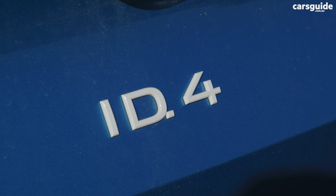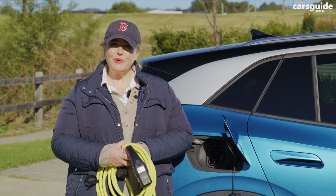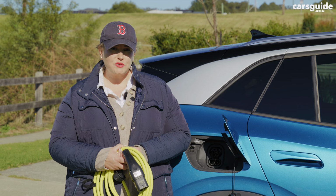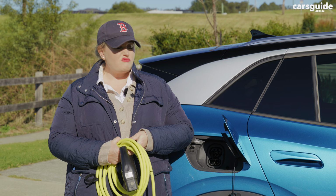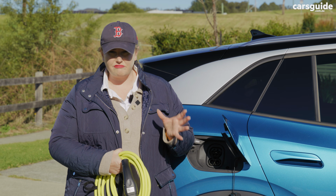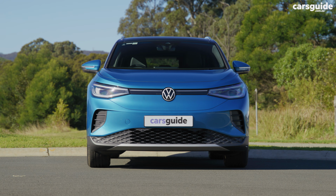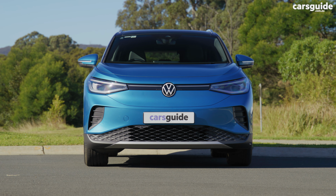The ID.4 Pro has a largish 82 kilowatt hour lithium ion battery and a WLTP driving range of up to 544 kilometers, which is pretty good for the segment. The official energy consumption is a decent 16.7 kilowatt hour per kilometre, and around town where the regenerative braking will be more often used, you're not going to get really range anxiety. But if you do longer trips or regional trips like me, then your energy consumption will sit closer to the 20 kilowatt hour that I've been seeing, and you might be looking at the gauge just a little bit more.